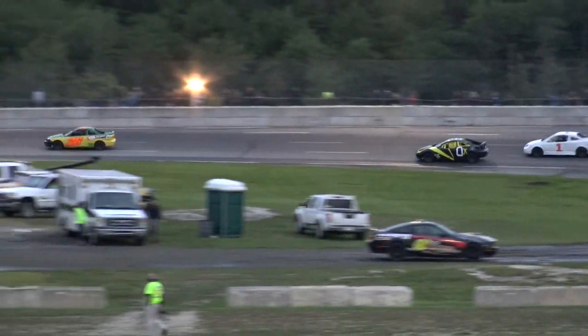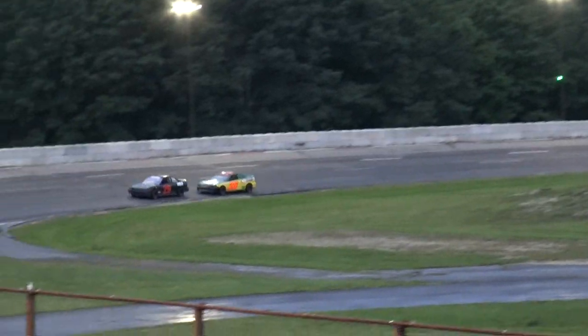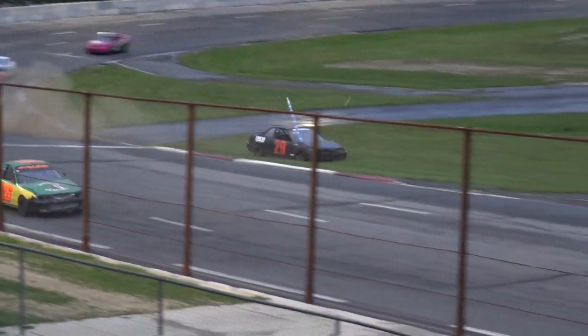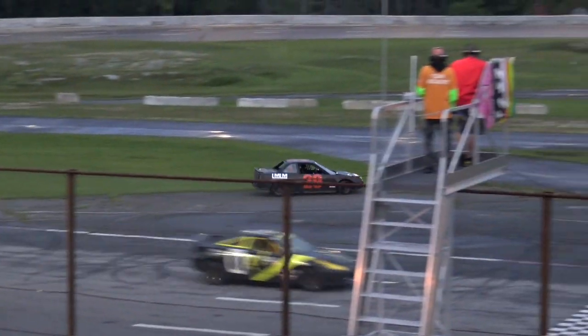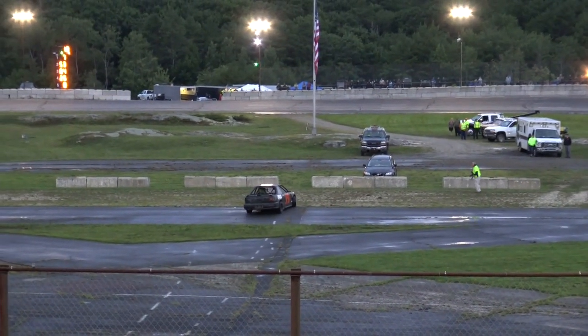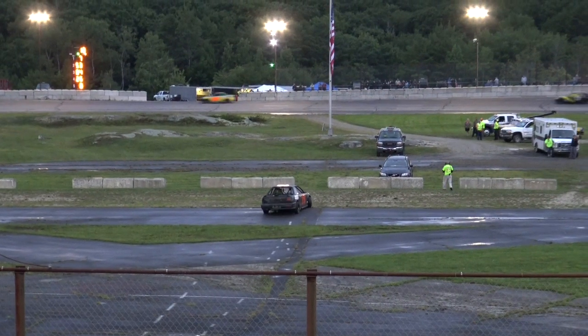Oh, trouble for Farrington. He was sideways going through one. He gets it collected again. Oh, looks like Golding with some contact on Moore. He takes out the stake in turn four. It looks like he's got a broken tie rod or something. That right front tire is pointed in no man's land. That race car is done for the night.